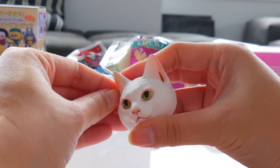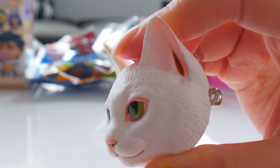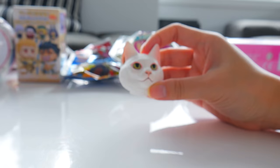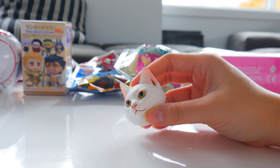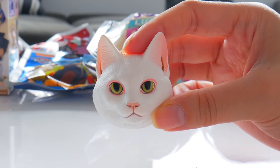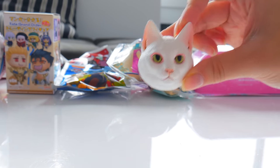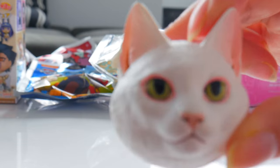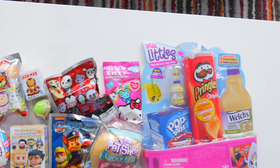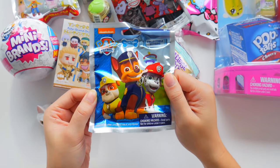Hey, it has holes in his ear. Does that mean it's listening to you? Meow, talk to me. So super hyper realistic. Wow, why are the eyes green? If you stare at this really long, doesn't it look a little bit creepy, like a floating ghost cat head? Ooh. Meow, meow. All right, let's move on to some Paw Patrol figures.